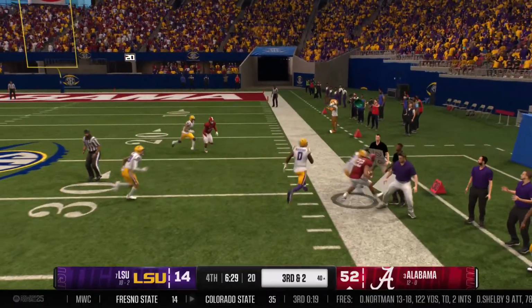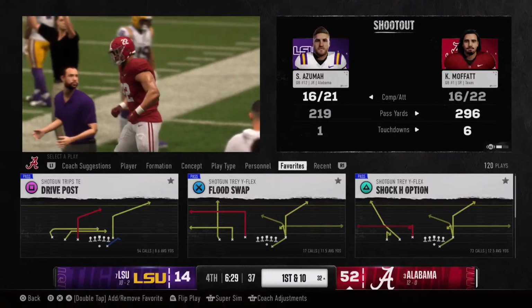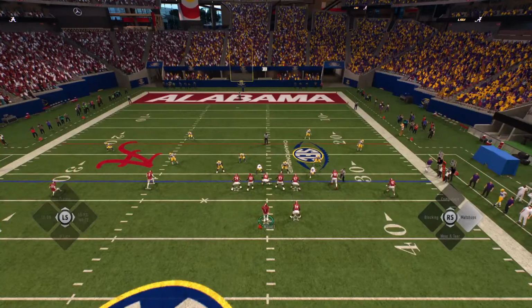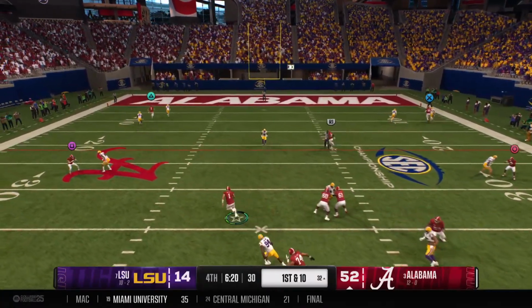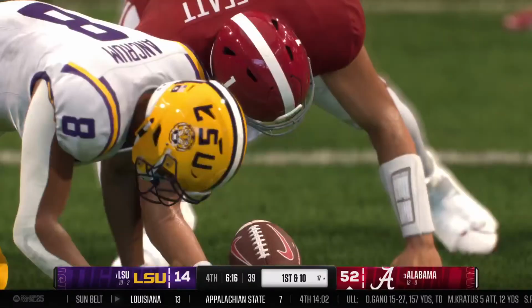Quarterback looks to his right and finds his man. And the runner steps out of bounds, but does have enough yardage to pick up the 1st down. Alabama getting set with a 1st and 10 coming up. Quarterback drops back from the shotgun. Looks like he's going to run it. The defense gets him, but it's a 1st down.